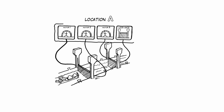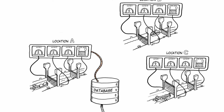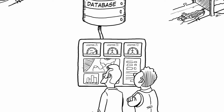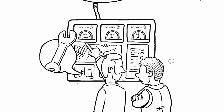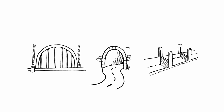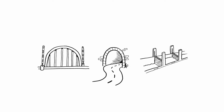Information from sensors is currently only available per location. That will change with predictable maintenance. Data is tracked and stored centrally. As a result, we can easily compare an installation at location A with similar installations at other locations. This way, we get a clear picture of the technical condition, and the supervisor then knows exactly what kind of maintenance is needed.